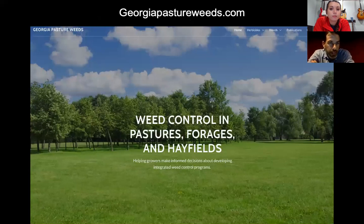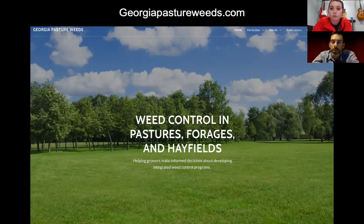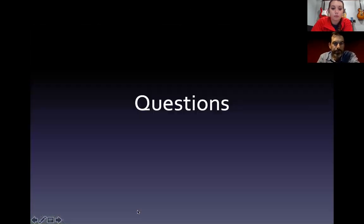Visit GeorgiaPastureWeeds.com for all things weed control in pastures and hayfields. There is a weed identification database like Haley has on her website for the county. We also have the pest control recommendations on this website as well, if you would like quick access to looking up certain herbicides, rates, grazing restrictions, cutting restrictions. Those are all there for products labeled for pastures and hayfields on GeorgiaPastureWeeds.com.